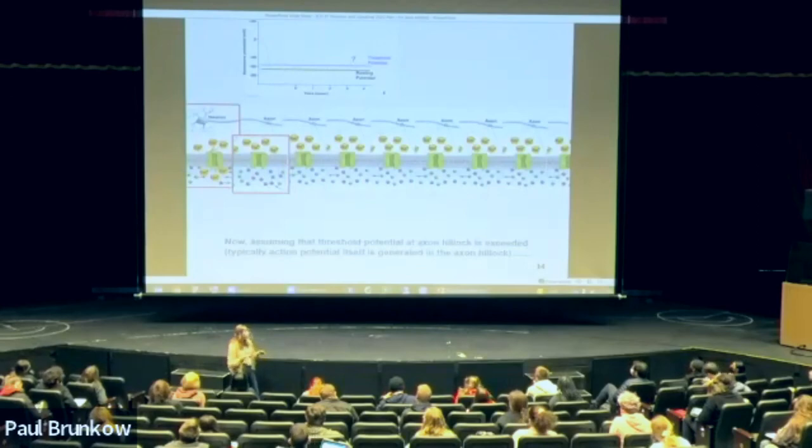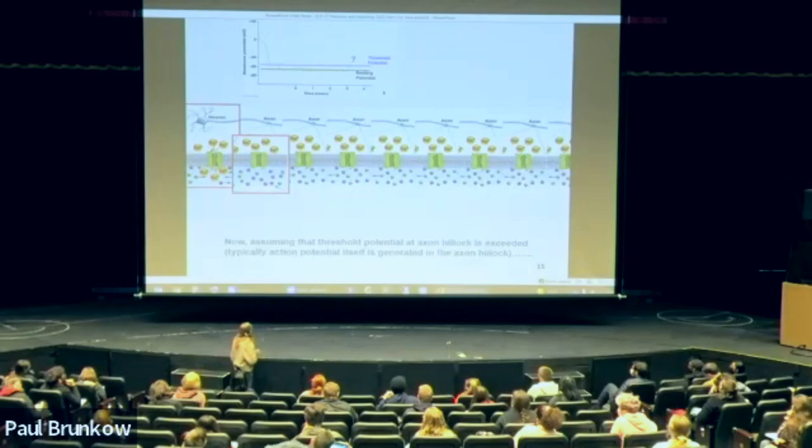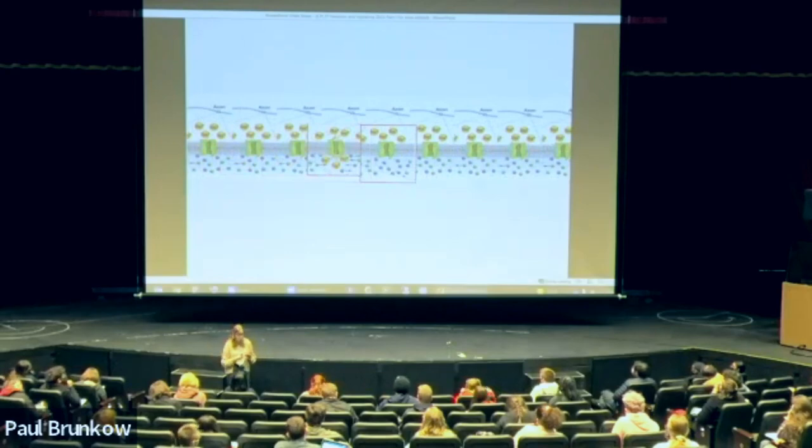So this is another visualization of that. If the axon hillock membrane potential gets pushed up to the minus 55 threshold potential, then this is the process that gets kicked off. Like I said, the threshold potential is reached at the axon hillock. So these channels open, sodium rushes in, and it brings this membrane potential higher to like minus 55, and then those channels open, and then the next one's open, and then the next one's open, and that's how it's getting propagated down.